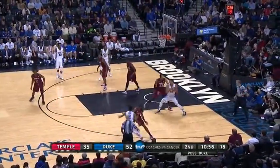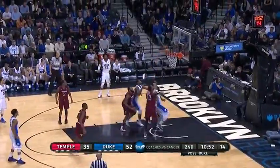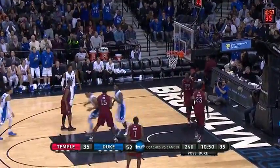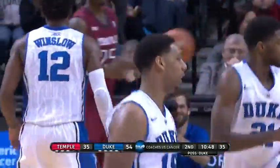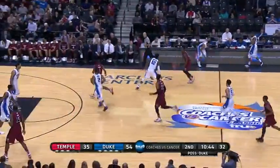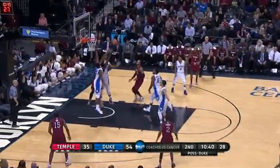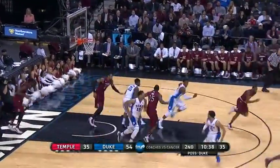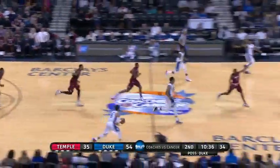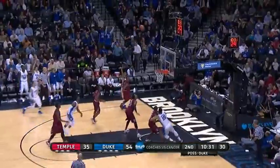A chance to add to their lead here as Cook finds Okafor. And Jahlil, wow, what a move. When you see moves like that, that's when the eyes open, and you're talking about incredible skill from the big man. How about going left with that play? That was extremely impressive there. And he altered that shot of the Cozy. Jones. That's a nice find.